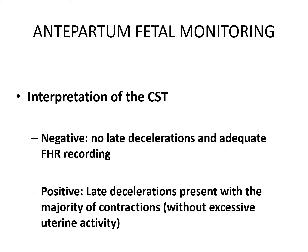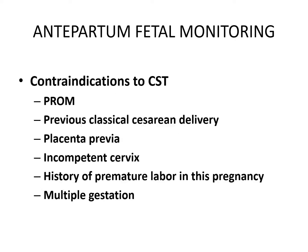If the CST is negative, the patient is considered safe to be discharged. At that point in time, we'll turn off the oxytocin infusion, and then we will wait for the contractions to resolve before the patient is sent home. If the patient has a positive CST, and in this case a positive is not a good thing, the patient is often continued in labor, and the patient is then delivered. But this is a more thorough list to those.